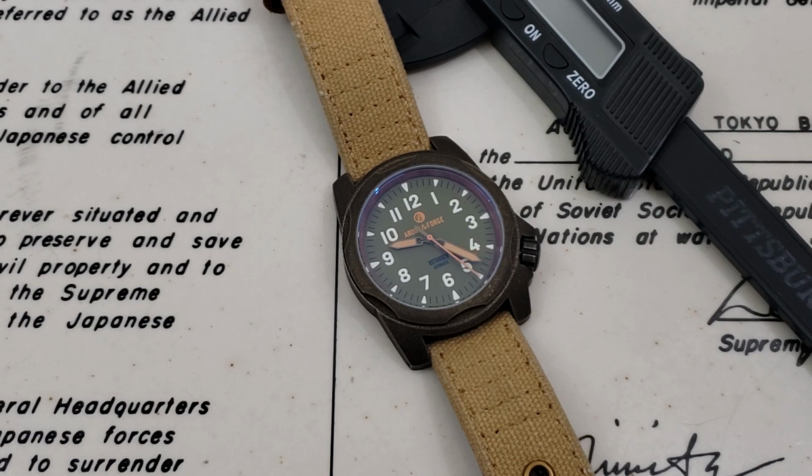Guys, it's a really nice looking field watch, well put together, good specifications. I want to talk to you a little bit about that here before we get it closer to the camera. First of all, I want to talk to you guys about the name of the watch. This is the Rothrock Detweiler.